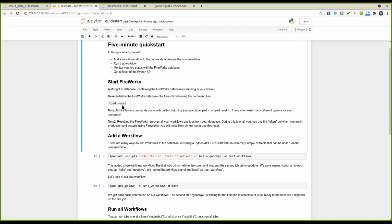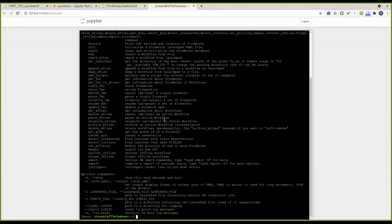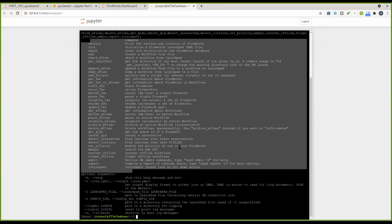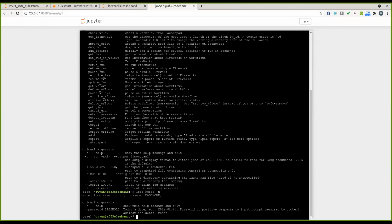Another note is that all the FireWorks commands have built-in help. So if you do lpad -h, you have a list of all the commands that you can do with lpad. And so reset is here: reset and reinitialize the FireWorks database. And if you do lpad reset -h, you have additional information about the specific command.